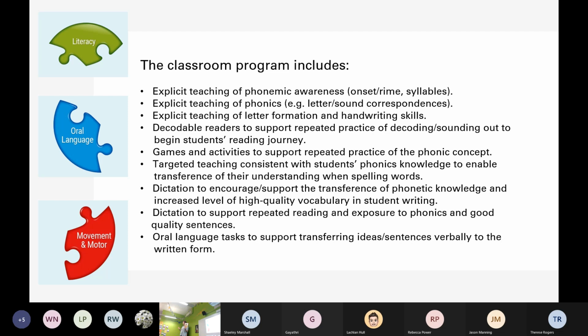She refers to them as high frequency words. Some of them are regular high frequency words, so they're words that appear a lot in the text and you can decode them, you can sound them out. There are the irregular high frequency words, the words that you come across like "was" and so forth that you can't sound out. But she does talk about getting them to sound out.